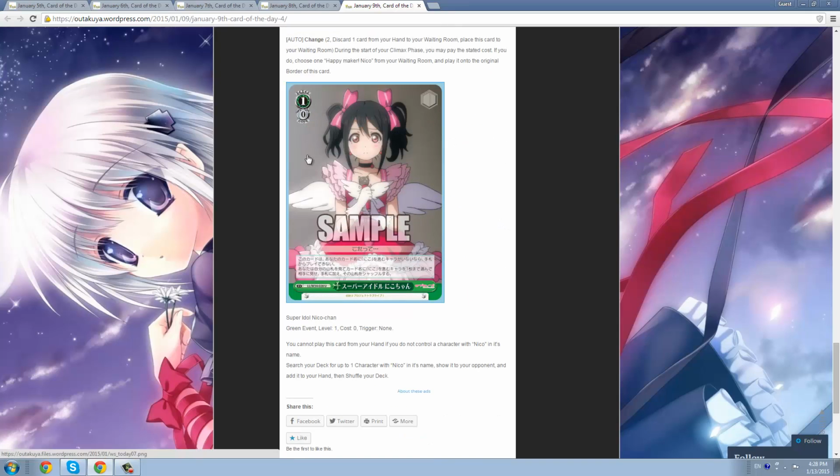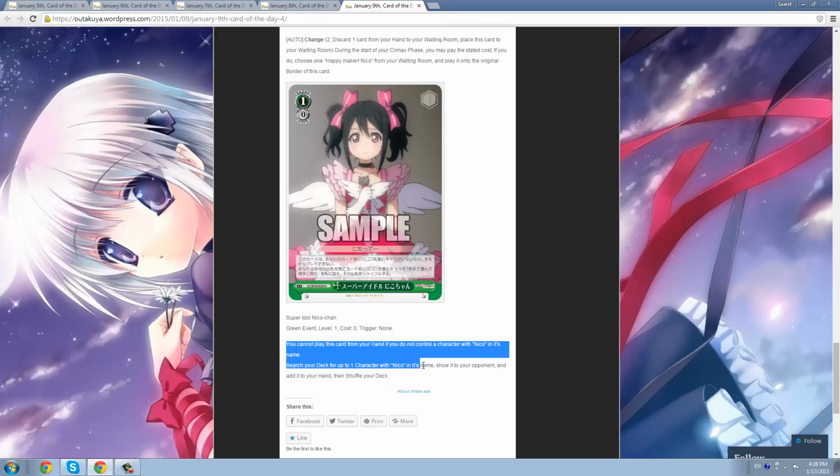Lastly, the event 1-0 uncommon green Super Idol Nico-chan. You cannot play this card from your hand if you do not control a Nico. And lastly, when you do play it, search your deck for Nico in its name, show it to your opponent, add it to your hand, then shuffle your deck. Of course, as you can clearly see, this is for those Nico builds, because you can't even play it if you don't own a Nico on the field.